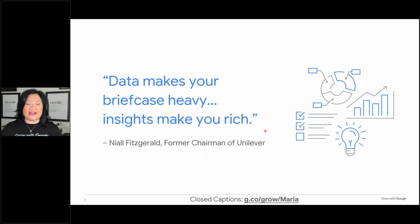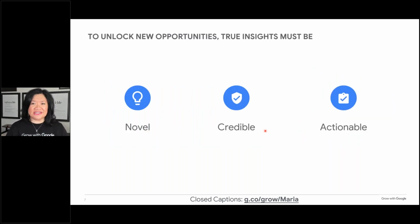We know that data is everywhere right now. It's easy to get a hold of. All you need to do is Google it, right? Just Google it and you're all set. The thing is, what information is truly relevant to what you're doing? What will help you make better decisions? So we know that insights are really important.